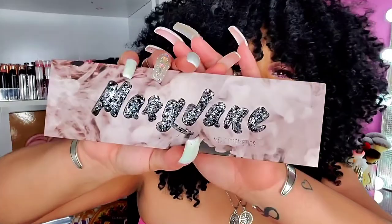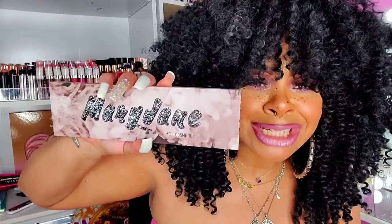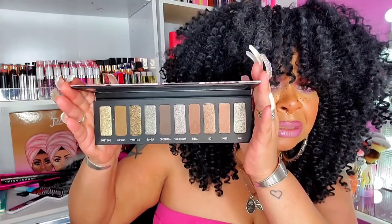So here's what this palette looks like, guys. Do you see that packaging? This packaging is all stinking cute. And on the inside, it has little bitty confetti in there, and they actually move. You can't really see it, but that's cute. And just like Mel Cosmetics' other palettes, it has the full length mirror. Ooh, guys, and when you open her up, here are the colors.